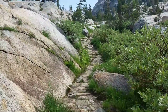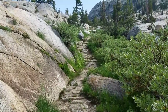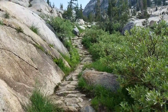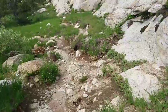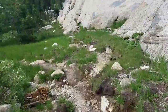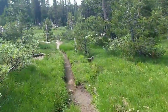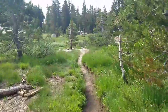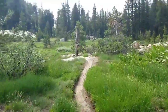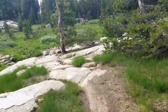There's a lot of these little staircases, you know, kind of like a cobblestone road in the Yosemite Valley, or not valley, but Yosemite section of the PCT anyway. Probably some in the valley too, I would imagine. Kind of a pain in the ass to walk on though.